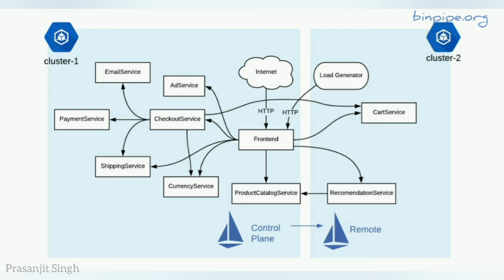In this kind of configuration, if you look at this image, there are two clusters having a shared control plane, like a Kubernetes control plane running a remote configuration connects to a single Istio control plane. Once one or more remote Kubernetes clusters are connected to the Istio control plane, the remote envoys can then communicate with a single control plane and form a single service mesh across multiple clusters.